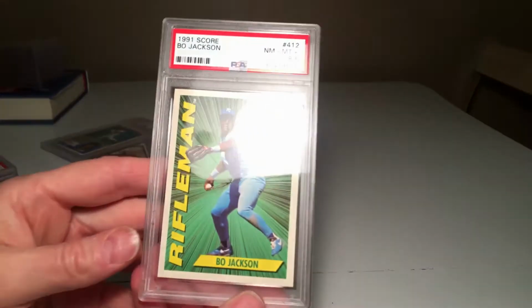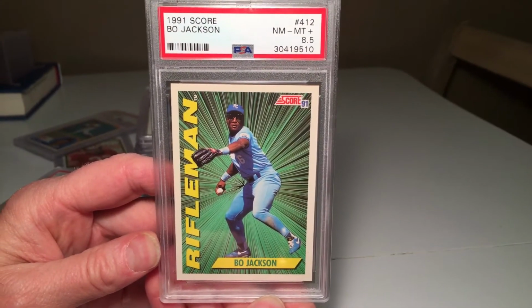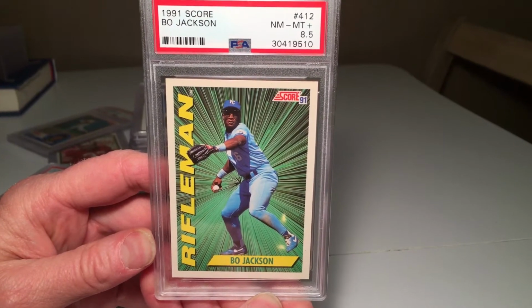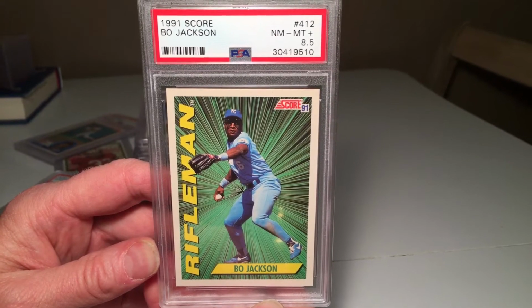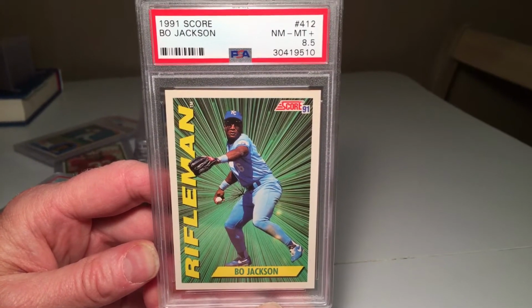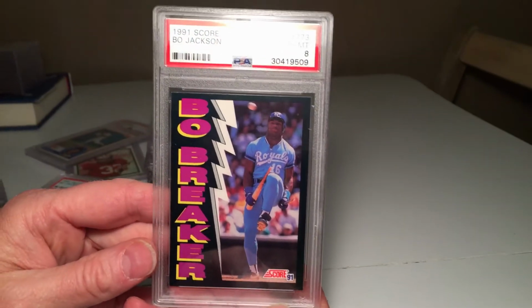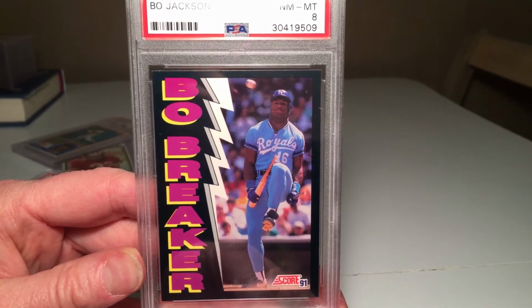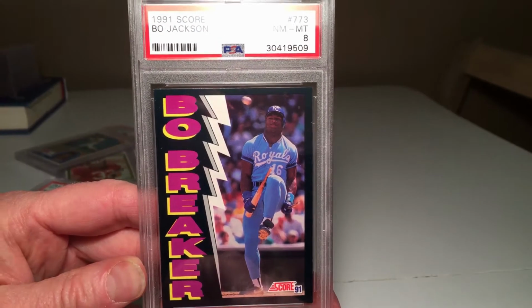I'm a Bo Jackson collector, so you'll go, why did he slab these? Well, they looked like 9s or 10s to me. They're not to PSA, but still. Score, Bo Jackson, 8.5. There's some really great Score cards of Bo Jackson in this junk era right here. Here's one of my favorites, when he busted that bat over his knee. That's an 8. With the black around, and I really thought it'd do better, but nope.